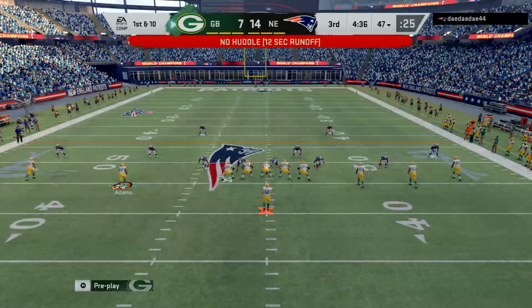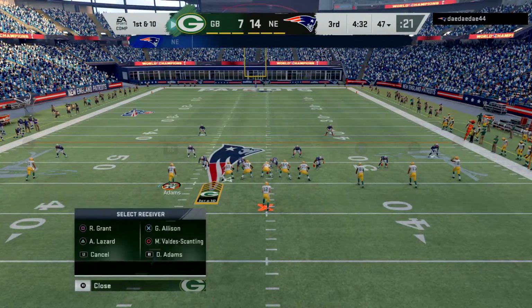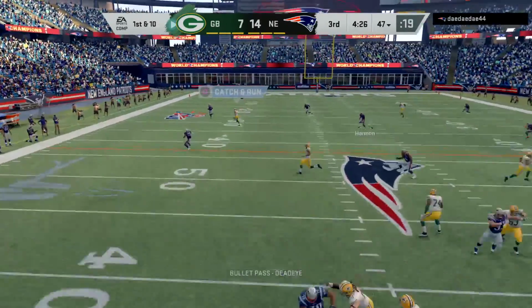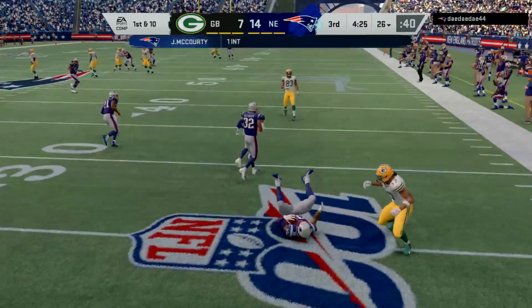This is where scripting comes into play a lot of the time. How many plays do you script coming out of the second half? Most of the time in the first half, you're scripting 12 to 16. I think in the second half, you're really scripting more like 8 to 10. Kind of a starter or an opener, whatever. Trying to get it to Adams, but it's intercepted.